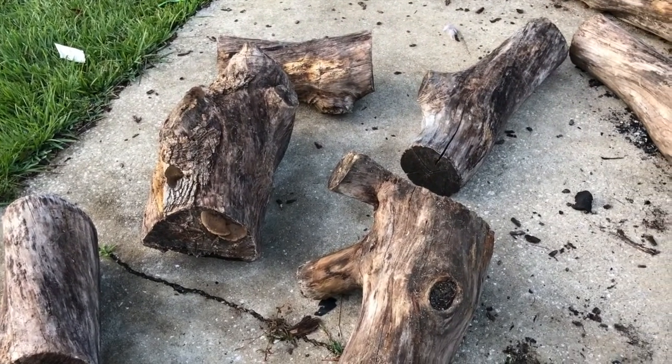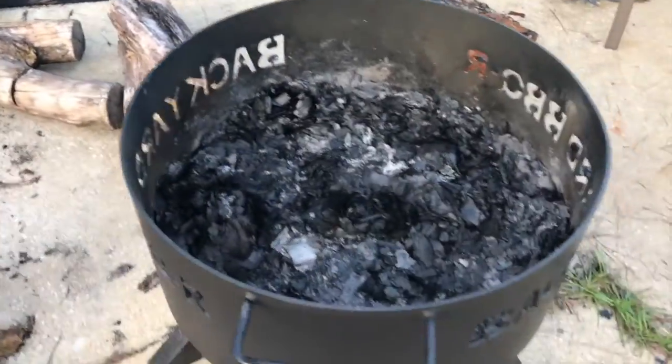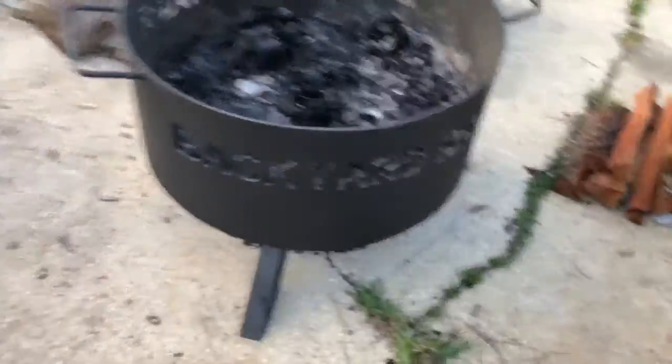That type of wood sucks when it comes to cooking food. But anyway, that's a fire pit, man. Tell me what you think.